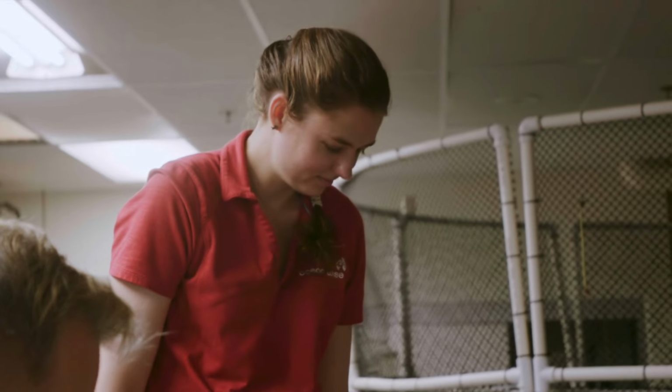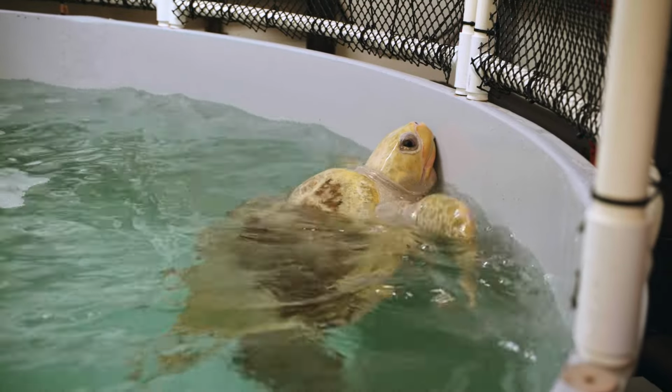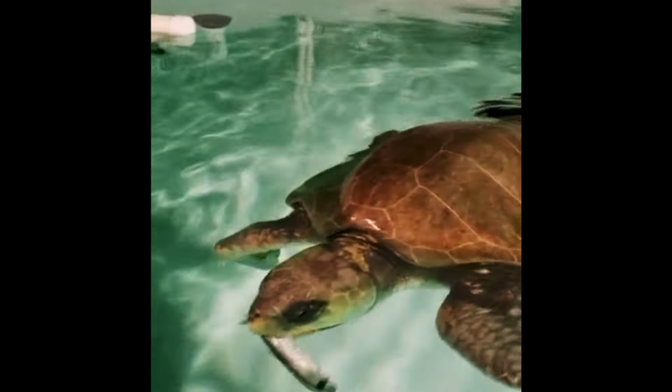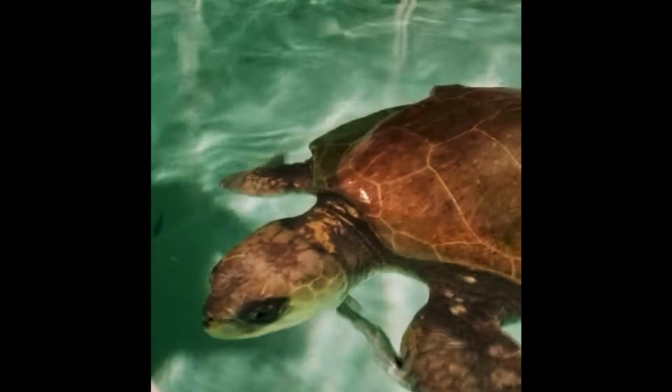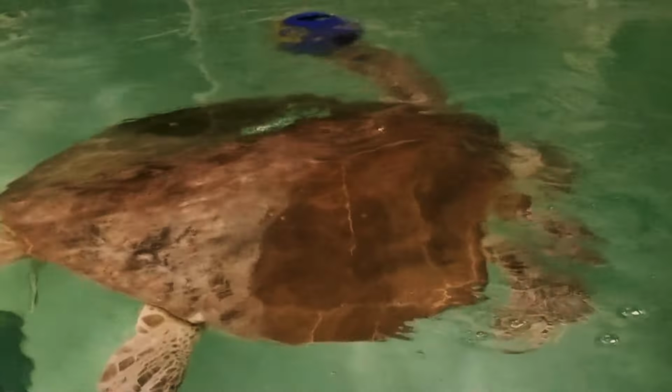In the meantime, the team is helping Bernie regain his appetite with fish fillets and squid while keeping a video diary of his progress. Yes! Woohoo! Eating is kind of the final step in recovering from a cold stunning, so we're really happy that he's finally eating some food. And in a few days, he starts to dive again.